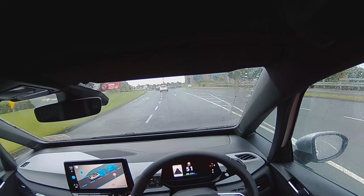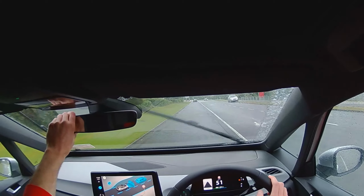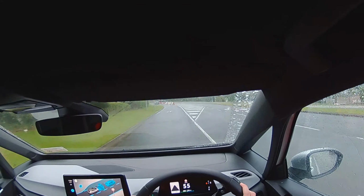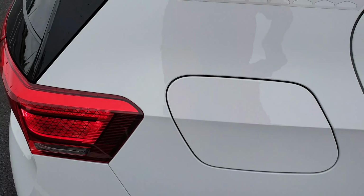Behind the wheel of the ID.3 then is quite pleasant, with good all-round visibility and a nice balance between being comfortable and being fun to drive. This one has the 58 kWh battery with 204 brake horsepower and around 310 Newton meters of torque. VW are giving a 160,000 kilometer or 8-year battery warranty, whichever comes first. In terms of charging speed, the ID.3 has the ability to charge at up to 100 kilowatts at a fast charger. A 7 kilowatt home charger will charge from empty to full in around 7 hours.